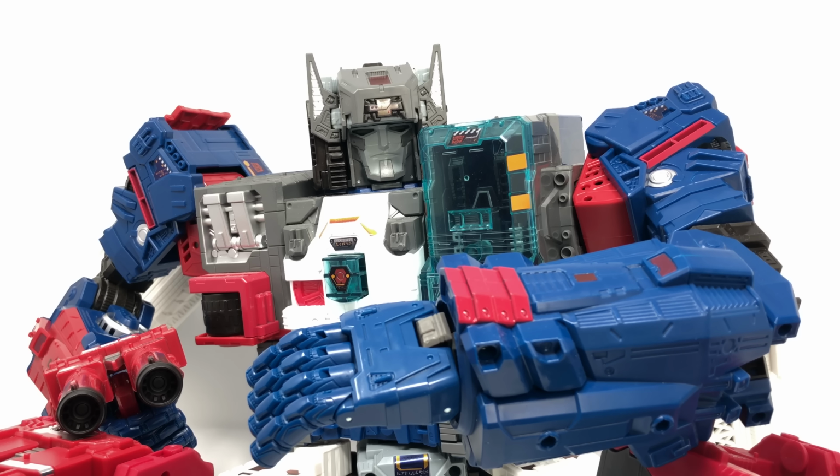And that is evident when you see how many reused pieces this figure takes from the previously released Titan class Metroplex. This figure is merely just a remold, a very heavy remold I may add, of the Transformers Titan class Metroplex, which is just so lazy, as I'd say about 65%, 70% of the parts are simply reused from that original Metroplex figure, and it really does show here with this release.